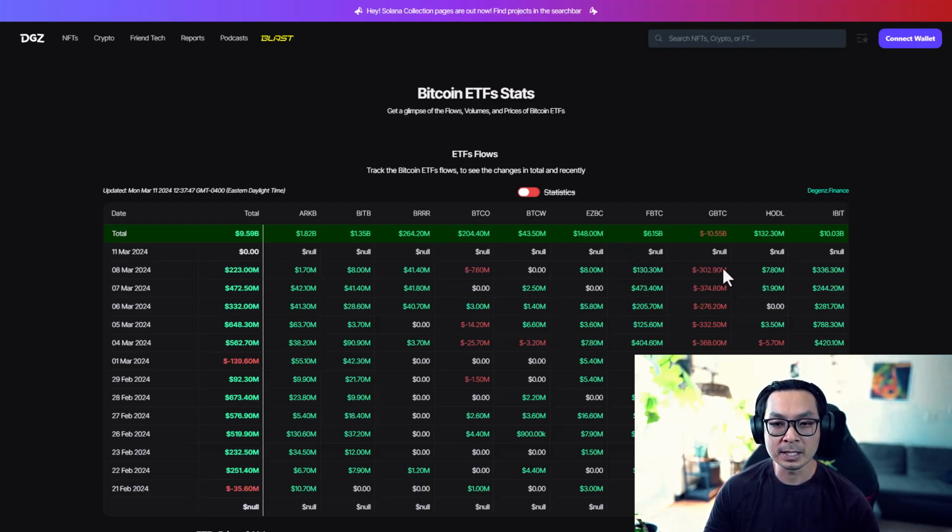Hopefully we'll see this subside and we'll see more positive momentum. On Thursday as well, we had about $472 million in there. So the trend's still pretty strong. I think this trend is going to continue up, and the Bitcoin ETF inflows are hopefully going to continue to support the price of Bitcoin.